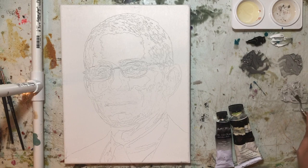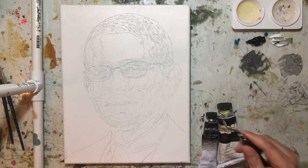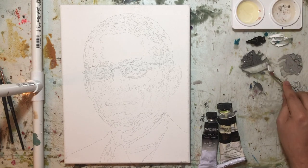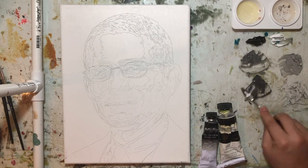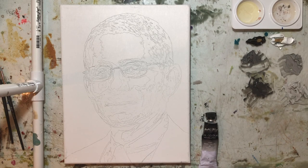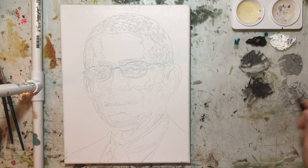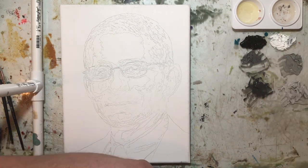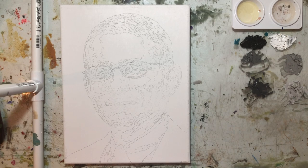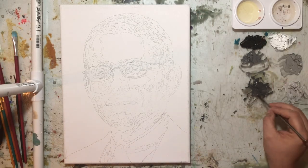So to start off, as you can see, I have a sketch. And the way I came up with this sketch is I found an image of Dr. Fauci that I liked. And I put it in Photoshop and I broke it down into 6 colors. And after I break it down into 6 colors, I will use a grid and sketch that out onto the canvas.